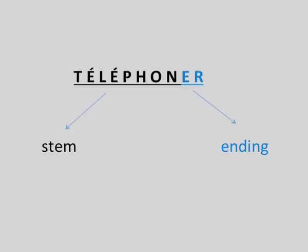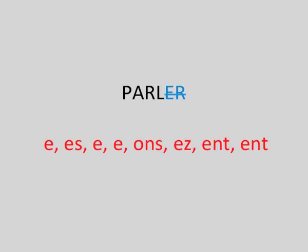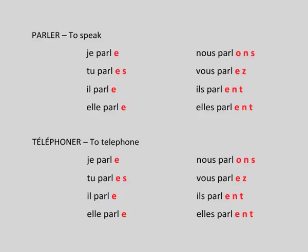Similarly, in the verb téléphoner, which, as you may have correctly guessed, means to telephone somebody, T-E-L-E-P-H-O-N is the stem, while ER is the ending. So, for conjugating a first group verb, identify the stem of the verb and simply replace the ending with E, ES, E, E, ONS, EZ, ENT, ENT. This rule is applicable to all verbs that belong to the first group.